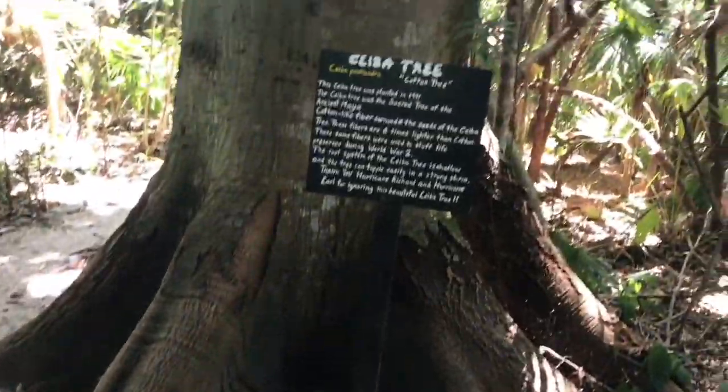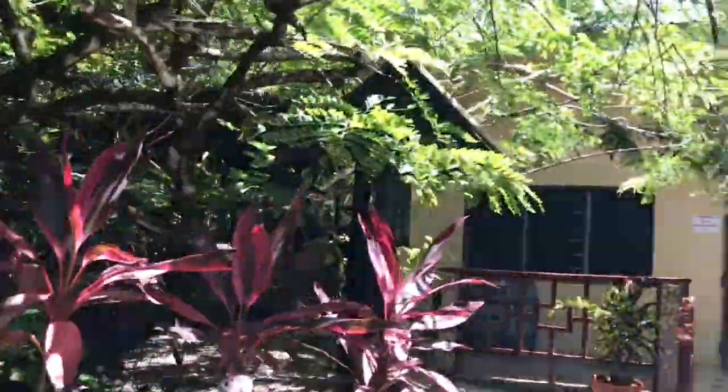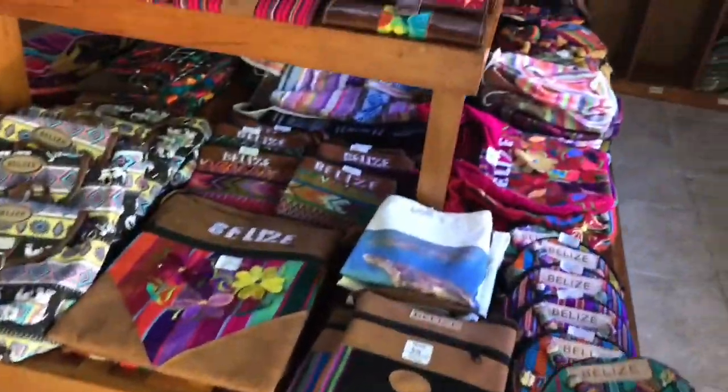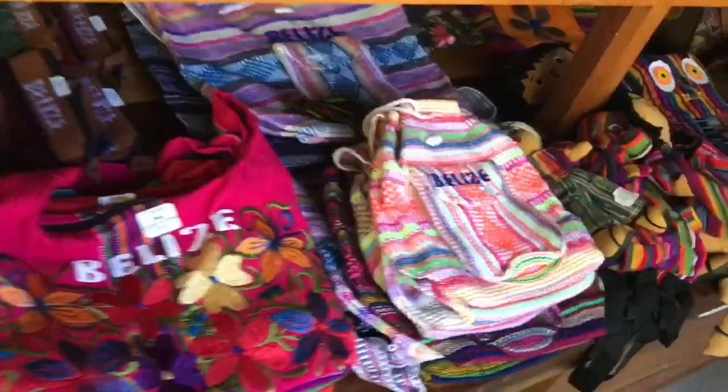So this is a cotton tree. Cotton tree. Okay, well this is the ending of our video. It was nice being here. That's a nice little souvenirs and stuff. Yeah, it's nice. I like this too, guys.